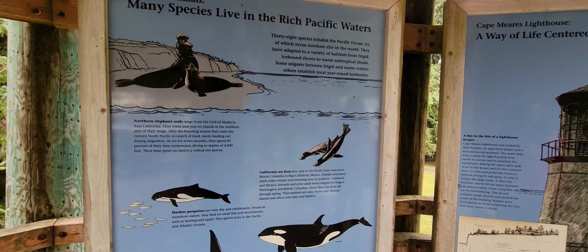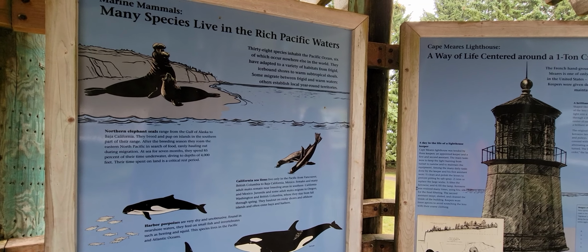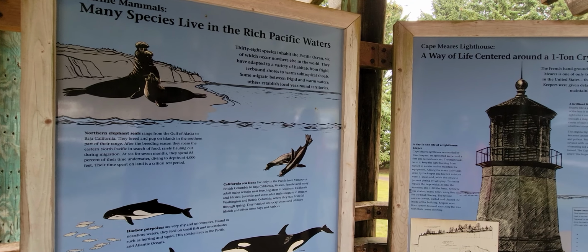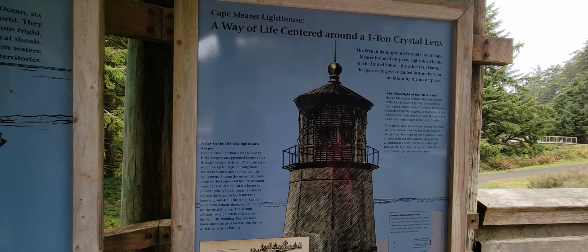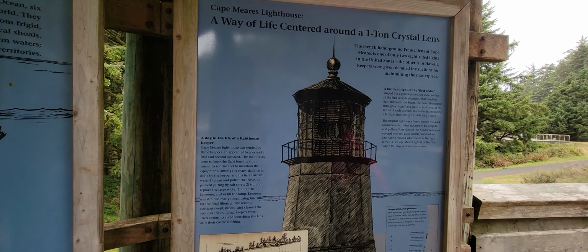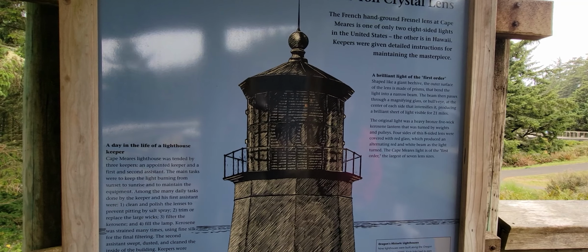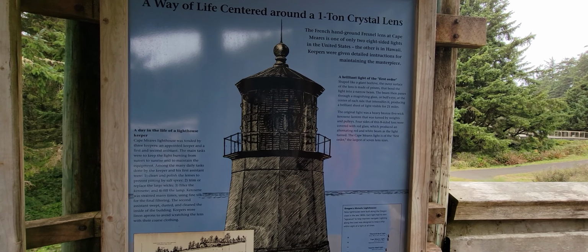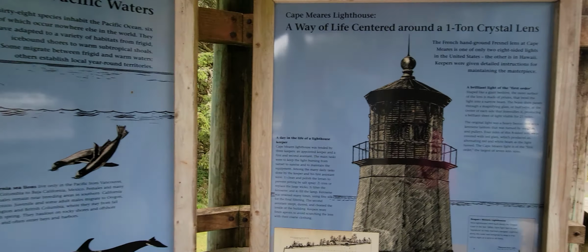The outer surface of the lens is made of prisms that bend the light into a narrow beam. The beam then passes through a magnifying glass or bullseye at the center of each side that intensifies it, producing a brilliant sheet of light visible for 21 miles. The original light was a heavy bronze five-wick kerosene lantern that was turned by weights and pulleys. Four sides of this eight-sided lens were covered with red glass, which produced an alternating red and white beam as the light turned. The Cape Meares light is of the first order, the largest of seven lens sizes.